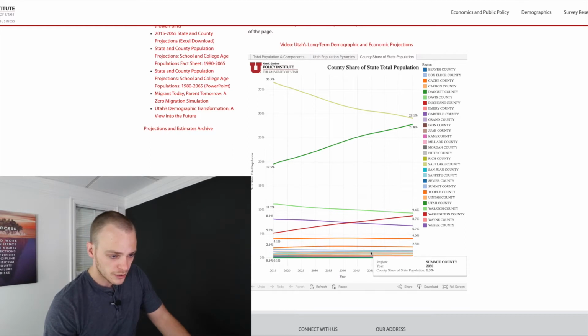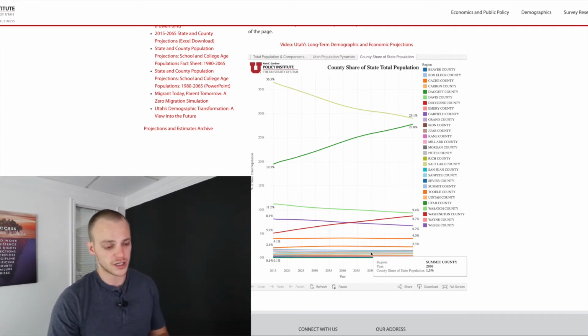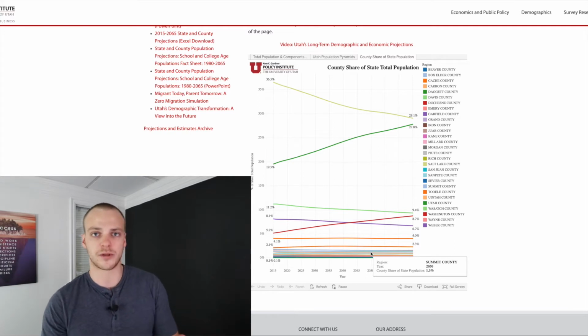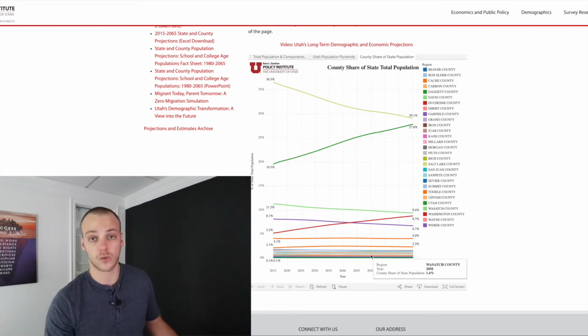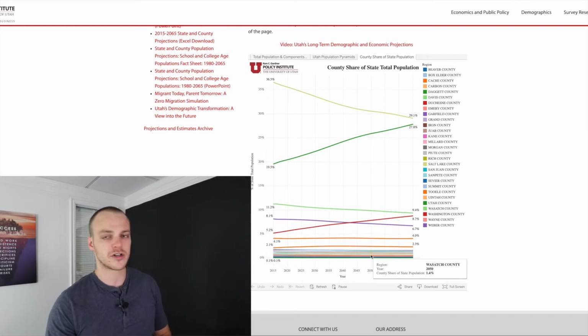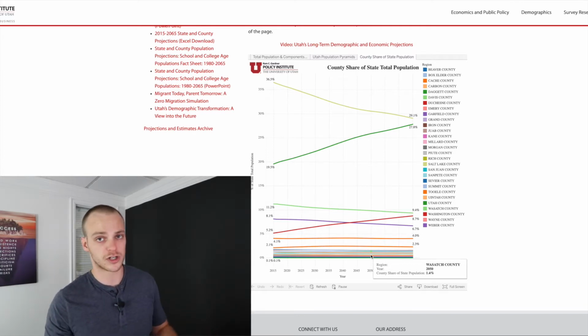If I come over here, Summit County in 2050 is going to be 1.3%. And remember, guys, this is as a total of the entire state's population. So even though the percentage is not changing, that still means that the population is actually going to increase. And if we can find Wasatch County here, that's going to be sitting at 1.4%. So a little bit of an increase there in Summit and Wasatch County. As a percentage of the entire state's population, you're not going to see much of an increase there other than just the increase from natural growth.